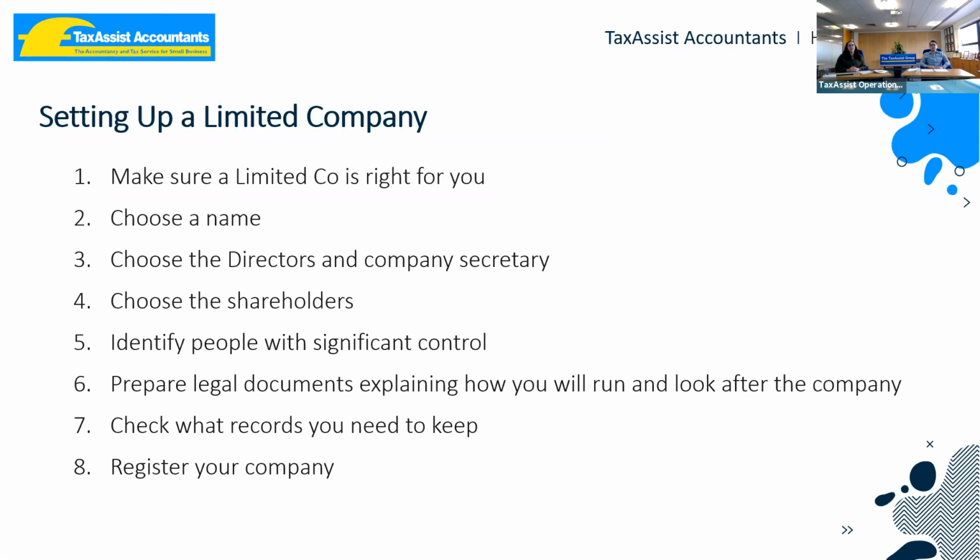Number 7, check what records you need to keep. Like any business, this is no real different to a limited company than to other entities, but you have to keep business records. For a limited company, you should keep a copy of your incorporation certificate that states your limited company name and your limited company registration number. You should also keep your legal documents, so your articles of association, your memorandum. You should keep all those together.